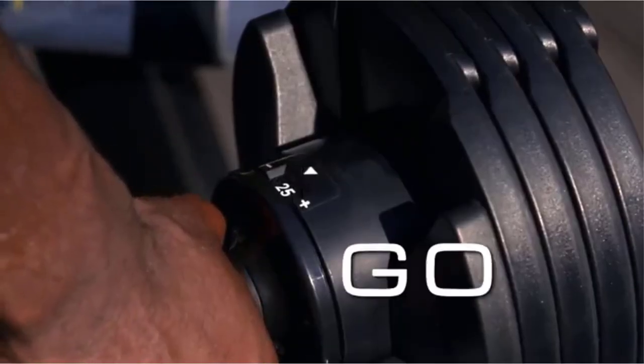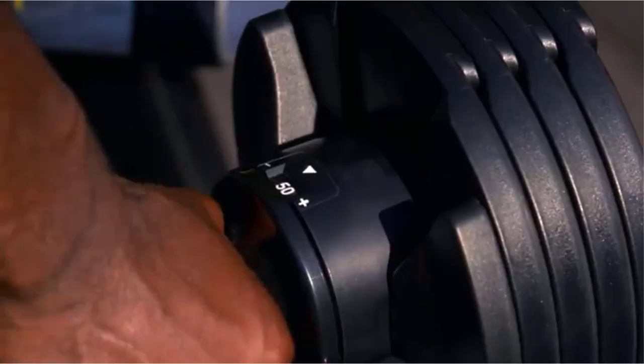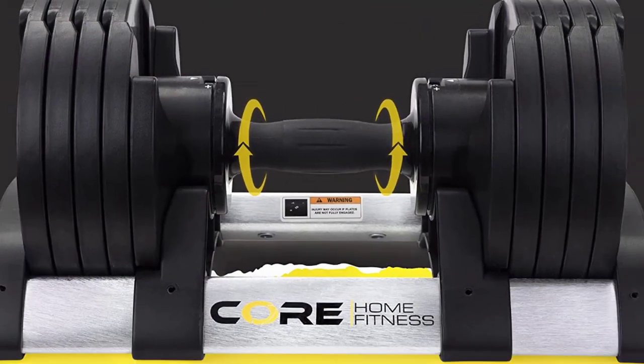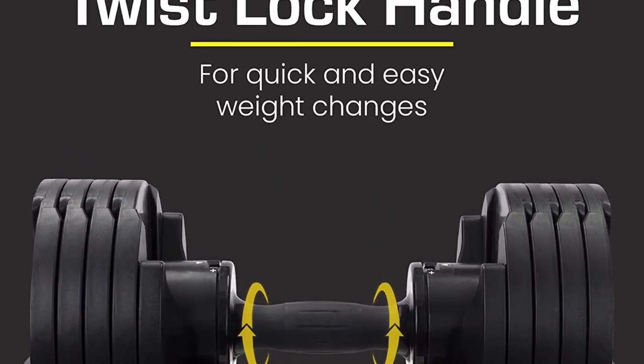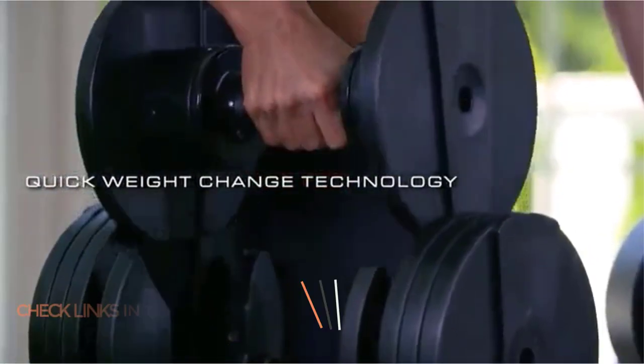In fact, it is quicker and easier to change the weight on the Core adjustable dumbbells than it is with any other dumbbells in this review. This makes the Core Fitness adjustable dumbbells optimal for fast-paced workouts like HIIT, high-intensity interval training, and P90X. Quiet workout with silent plates. The weight plates are coated with a plastic that won't make any nagging metal sound when dropped on the floor or when dumbbells touch each other.